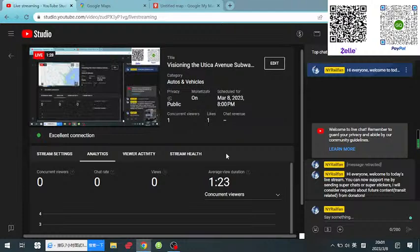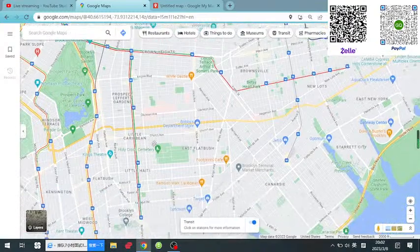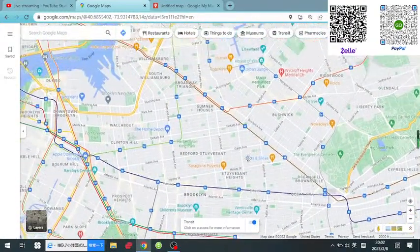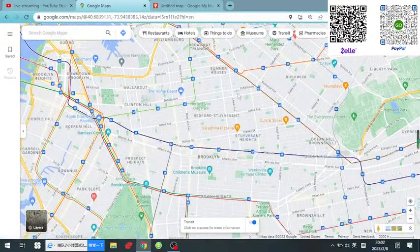So today's live stream is about the Utica Avenue Subway, which is a subway line that is proposed by many people, and the MTA was also kind of considering it.